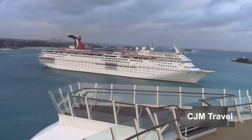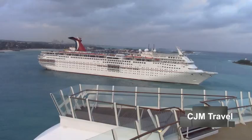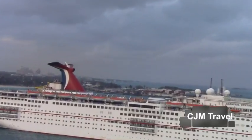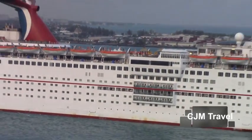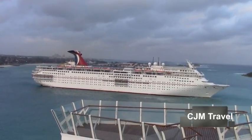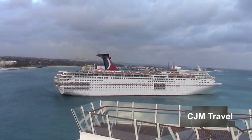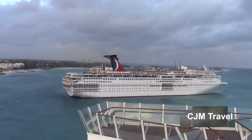I'm glad I grabbed my other camera battery. This battery's starting to get really low now. It looks like it's about 3/4 of the way done making its U-turn. And then it's gonna back into the dock either next to us or next to the Grandeur.